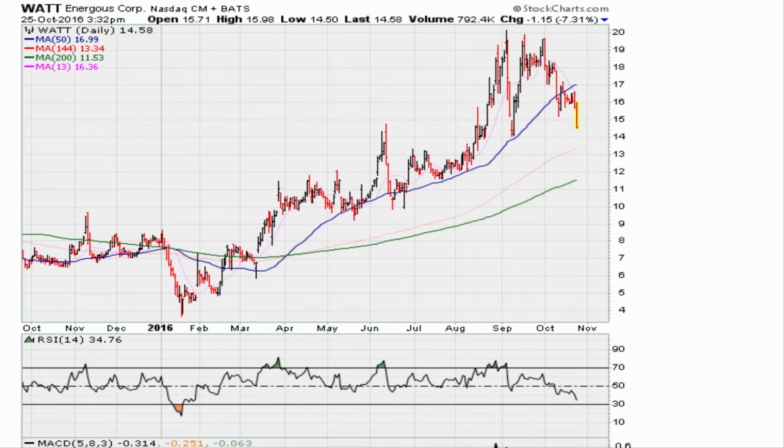Let's take a look at what happened here. As we can see, the stock is coming off recent highs of about 19.50, and right now it's trading close to $14. So what happened before this pullback that gave an idea or a clue that the stock was set for some type of pullback, which is what we are seeing over the last couple of weeks?